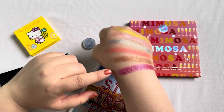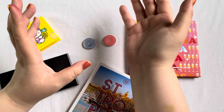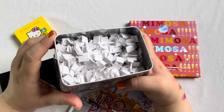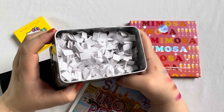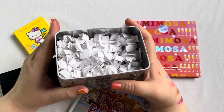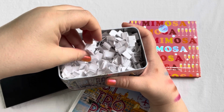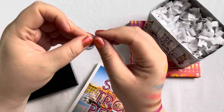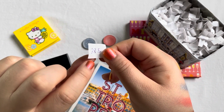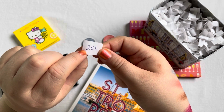The first shade that I roll in, like I did with this one, I roll in with the wheel of names, and the second one I'm rolling in differently. I'm rolling it in out of here. I have all of my eyeshadows written down on paper, or numbers written down on paper corresponding to eyeshadows. So I'm just going to choose one out of here. And the number 285 got chosen.